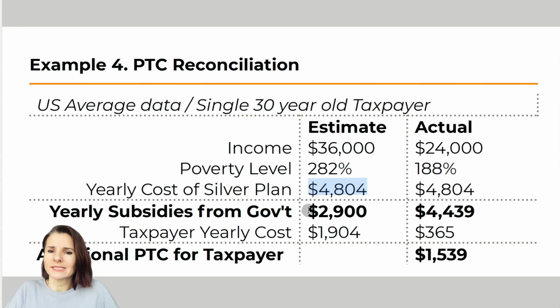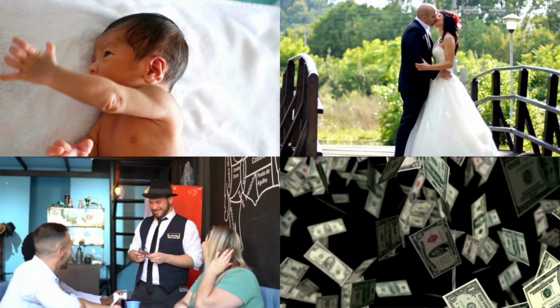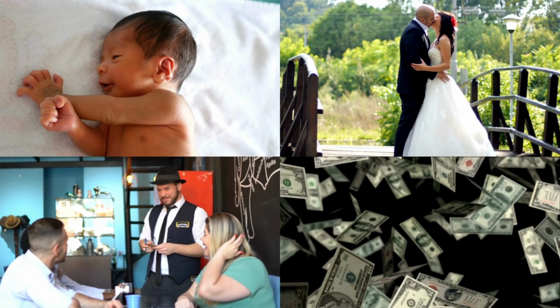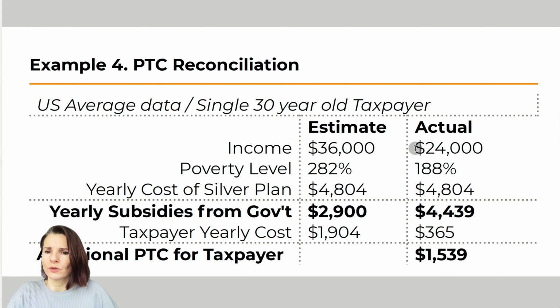Now they would receive, based on that estimated income, $2,900 towards the payment of the healthcare coverage that would be sent to the healthcare provider. And the taxpayer would pay $1,904. But let's say the taxpayer brings the 1095A, and the reconciliation is done on 8962. Maybe a baby was born in the household. Maybe the person got married. Situations have changed. They actually had a worse job than they anticipated, so they actually made $24,000. So the situation may have changed.